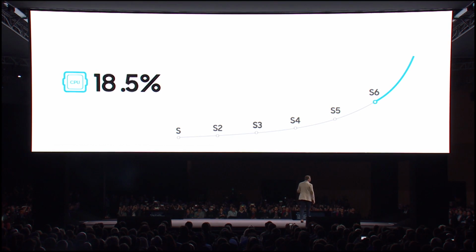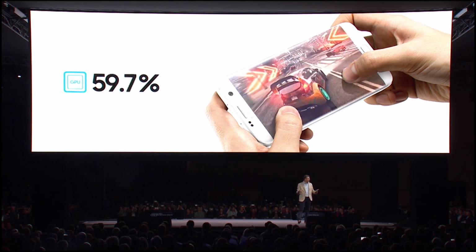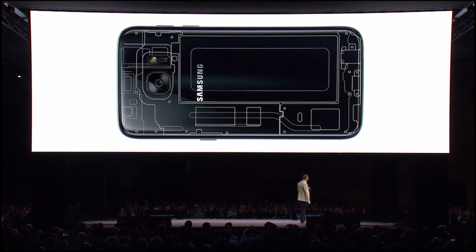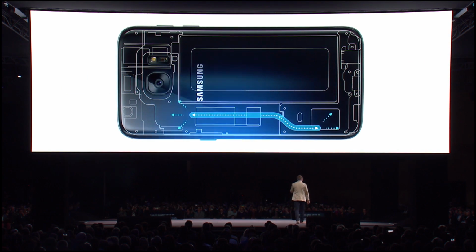So the smaller chip coupled with a lower number of cores, and add to it the liquid cooling of the S7, that should keep the temperatures in check and prevent throttling. Well, on paper at least. You know what they say about the best laid plans. So this is another aspect of the phone that I'm really interested in checking out.